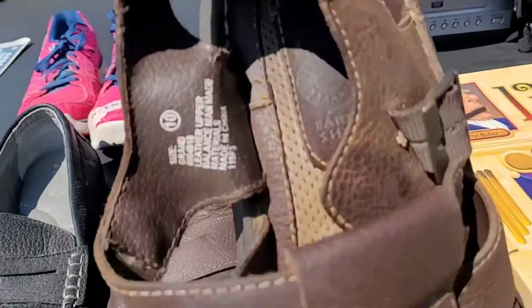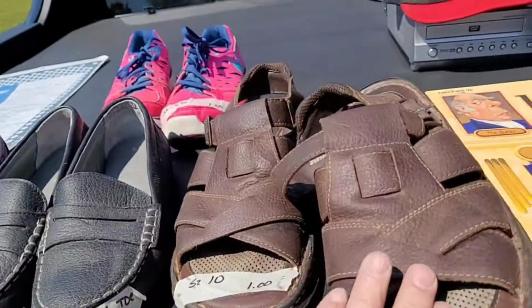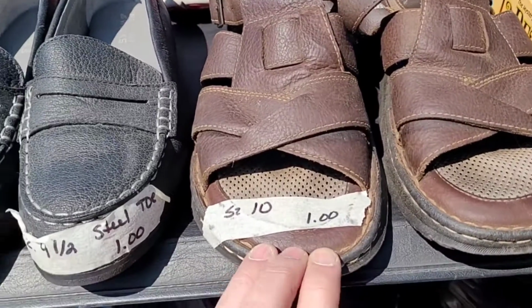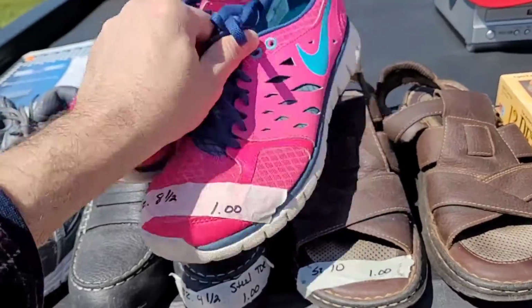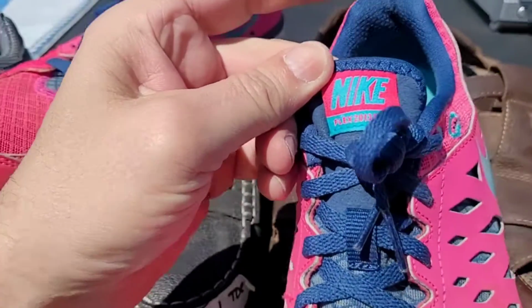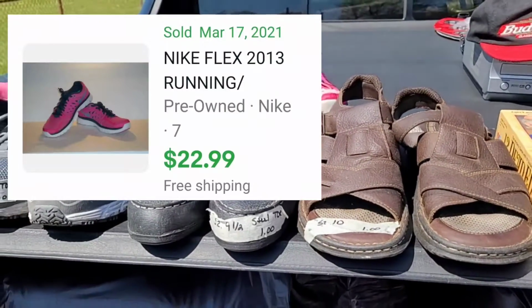I also picked up this pair of Earth shoes, these leather sandals. Tread in decent shape on the bottom here, but overall the shoes were in really good shape. I didn't comp those while I was there, but men's size 10, they've got to be worth more than $1. And this pair of pink and blue, they are a Nike Flex 2013 Run. So again, I'm not sure of a value on those, but they've got to be worth more than $1.